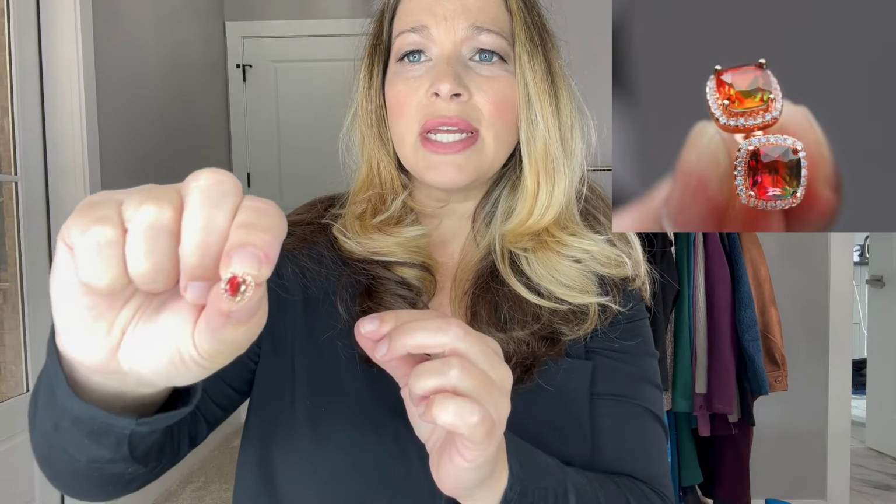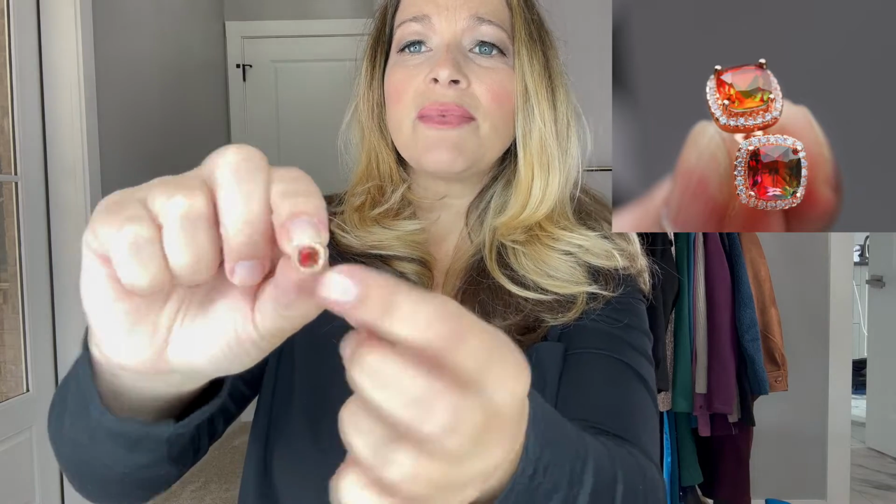So next up are going to be these square earrings, and let me show you the close-up of that. They are set in the rose gold color. It doesn't say that it's a plating. Now, some of these do actually say they're an 18 karat gold plating, but these do not. And they have this really pretty pink, almost to a green color in here. So really nice multicolor crystal. And these are in a square, kind of like a halo set.